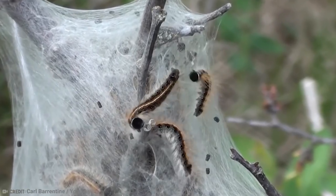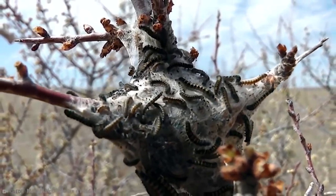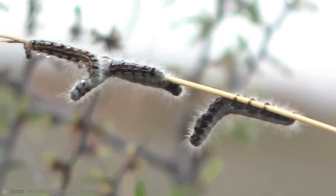And sure, while it may be found in the crotch of a tree, it's not weird. This is a totally normal thing. Nothing weird about it whatsoever. Nope. Sounds totally normal to me.